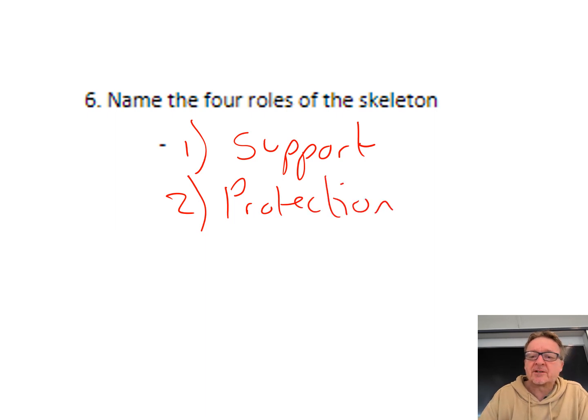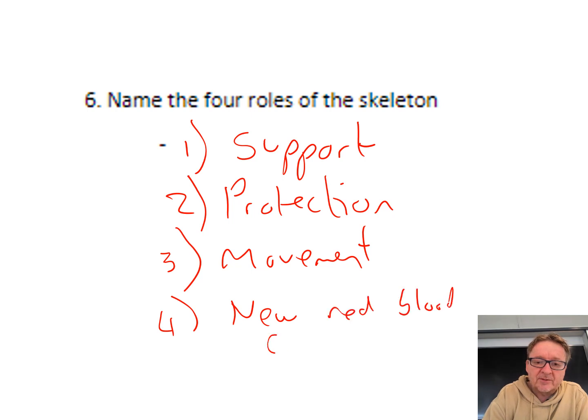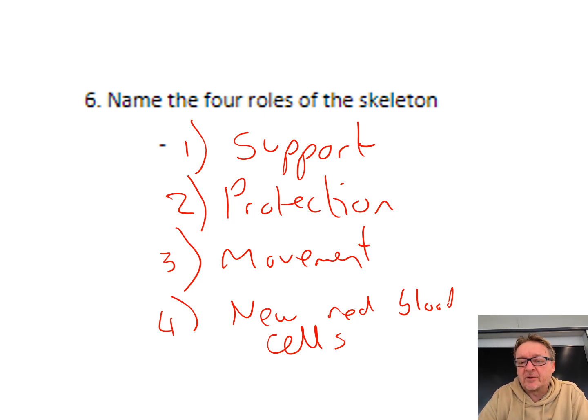Protection. Right, so if something hits you on the head, it's not your brain that takes the pounding, it's your skull. Number 3, it allows movement. If you haven't got your bones, because bones all work like levers, you wouldn't have any movement. And also, number 4, it will make new red blood cells. And it does make other things as well. Now that's actually not the skeleton itself, it's the bone marrow, particularly in the bones in the legs.